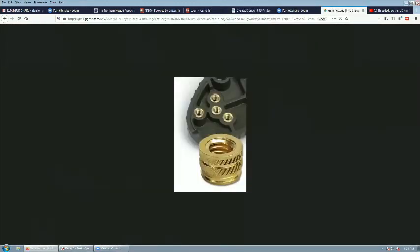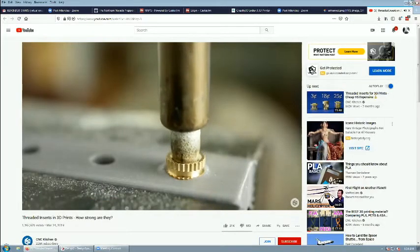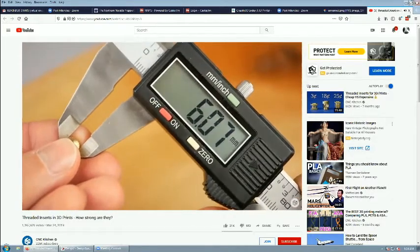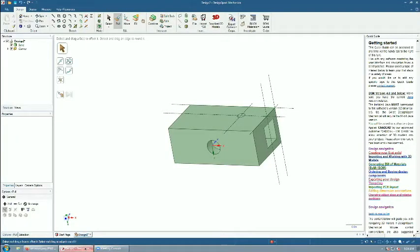This is a good example of a brass nutsert and how they're inserted into a plastic model. And this is exactly how it's done right here, using a soldering iron tip. Just press it into the hole, let it cool for a moment, and it's done. It's that simple. Nutserts are a very handy tool for the 3D modeler here.